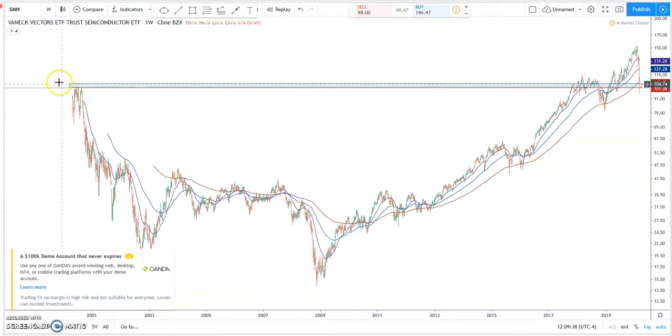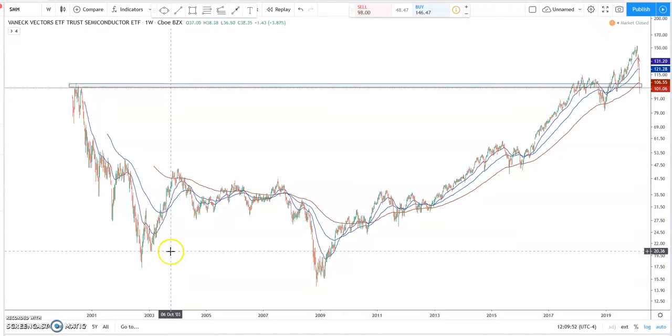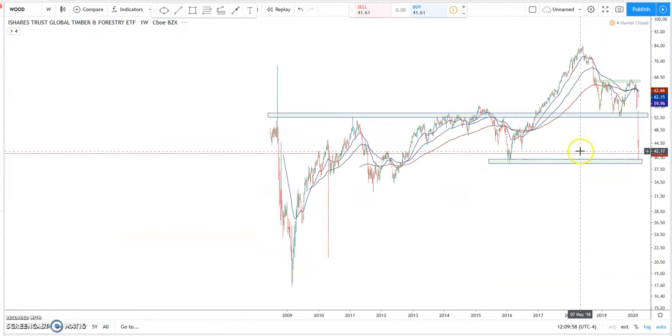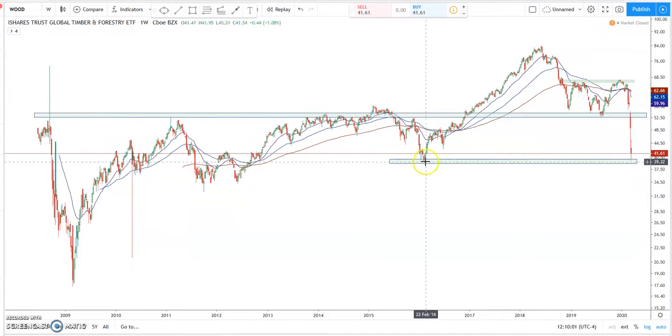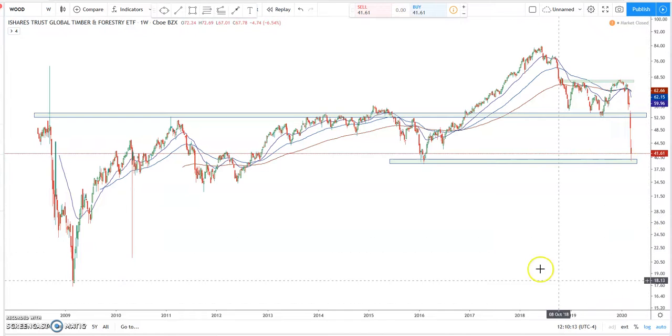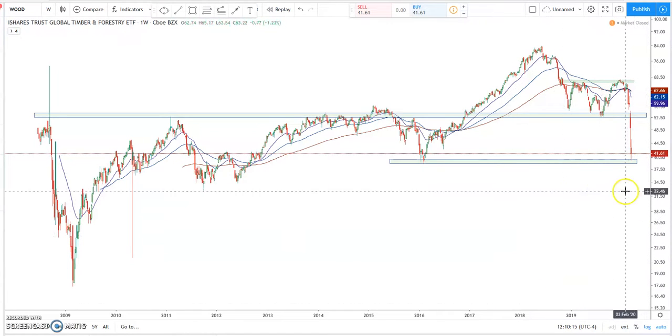Again, I think SMH is probably one of the most important indicators. I consider this an indicator as well as something I would trade, but it's also an indicator of future growth and future market health, I think. And it's at support. We'll see what happens. Big fan of lumber as an indicator, and we held this area. Again, this is the 2016 area, so it held, it bounced a little bit. A rollover here, and again, there's a lot of white space. I think that would be a very, very bearish indicator if we see wood rolling over here.